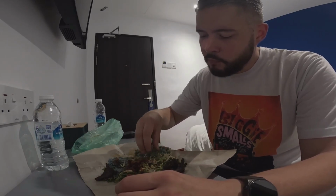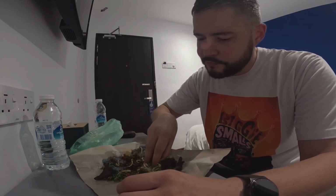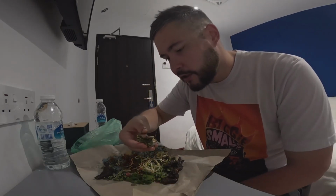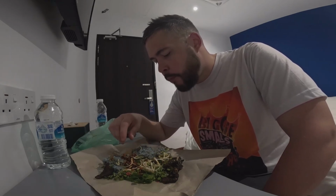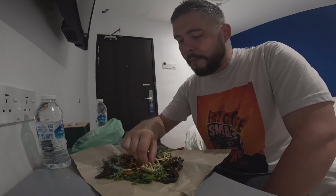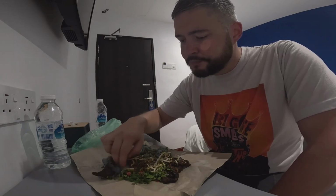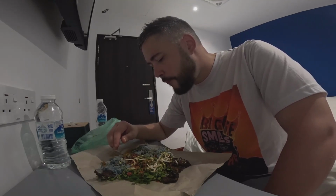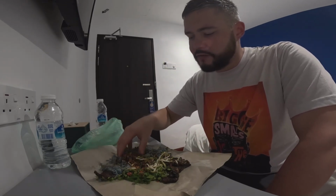Let's try it all together. So we've got the rice, a bit of, I think it's coconut, some sambal, some bean sprouts, some greenery, and I'll throw a little bit of this crunchiness in as well. Let's try it. It's really good. You've got the crunchiness of this, and the crunchiness of the bean sprouts, not cooked, so they're still a bit crunchy. Let me try the rice by itself actually. It's not bad, it's only a slight flavour, there's not too much flavour in the rice by itself. So obviously you have to mix it all together.